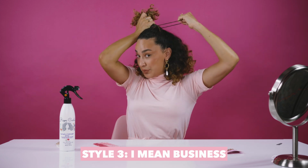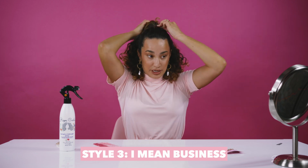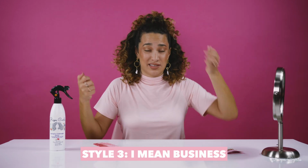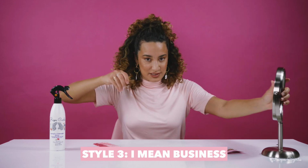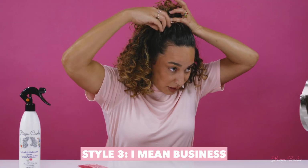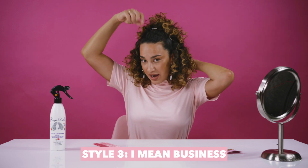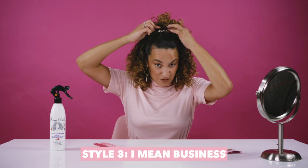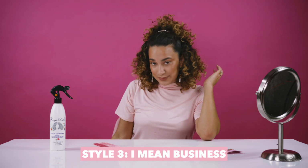All right, now I take this rubber band, any kind of rubber hair tie. I just tie my hair up right here. And since who likes to see a rubber band, the Jefa hairpin to the rescue. I'm gonna put this pin right up here. I like to fluff the area that I tied up so as to cover the rubber band, so all you can see is the hairpin and the curls.